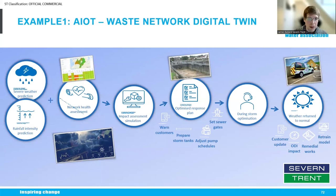During the storm, we want to manage the whole process where the AI brain takes into account all of the status of the health of the assets, all of the customer information, and then real-time calibration and validation. And then post-storm, retrain the models, and then do any remedial works that are required or trigger some interventions. So that's kind of where it's going.